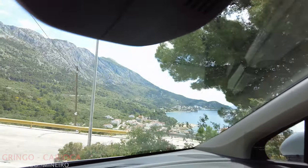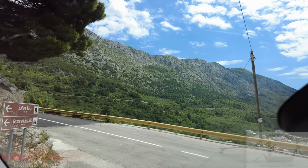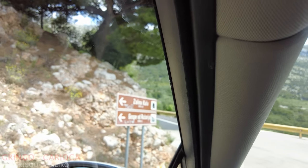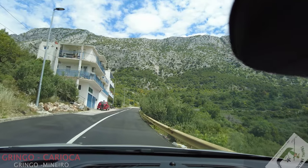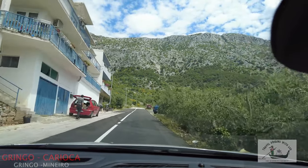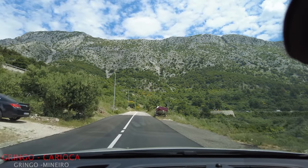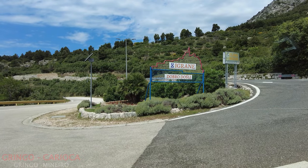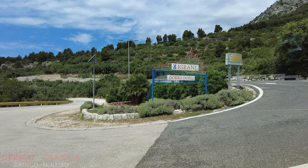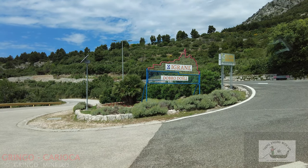Leaving this village. Oh wow, that's the one. Zalina Kula. 17th century, baby. Alright, we're going back on the Strada to get to Dubrovnik. Going to Bosnia. The name of this town or village is called Igrane. Dobro došli.